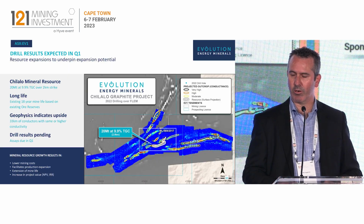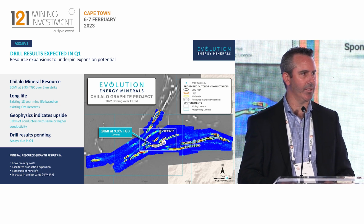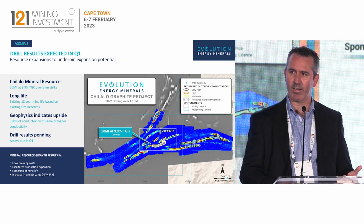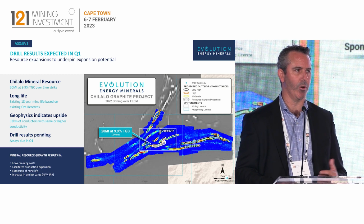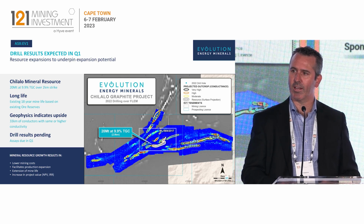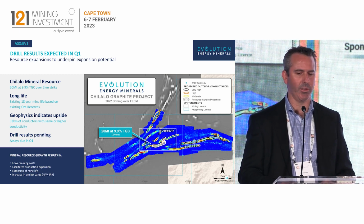So we are doing some drilling, or we did do some drilling towards the end of last year. It's not that we need sort of upside to the resource. We've already got an 18-year mine life based on reserves, but what we wanted to do was to demonstrate to investors, to customers, that we can grow our production and have expansion capabilities as we move forward.